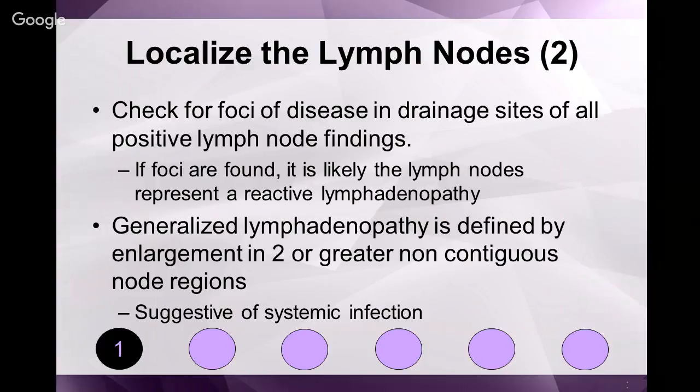If it's generalized, it's probably some sort of systemic interaction going on. We know it's generalized if you have 2 or more lymph node chains that are non-contiguous. You do have to do some little workaround because you could just have 2 localized reactions happening in the body at different locations. You still have to do your due diligence.